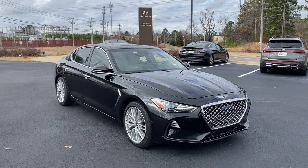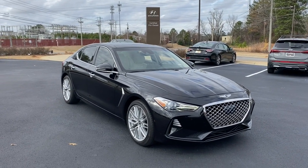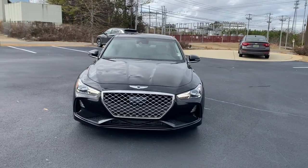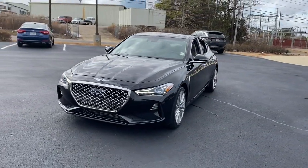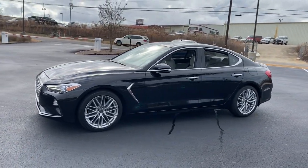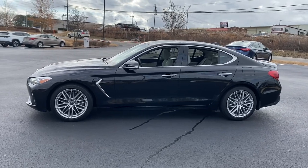Get into the 2021 Genesis G70. This vehicle is an outstanding buy with fewer than 20,000 miles on the odometer. Aspire to be your very best. Make your entrance in this sleek and powerful Genesis G70.